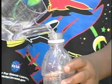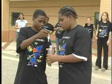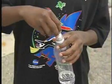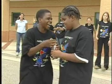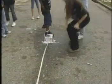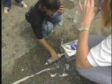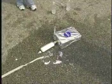Remember, each rocket must be filled with 115 milliliters of vinegar. Try to get vinegar all over yourself. Slide the cork with the baking soda packet attached into the neck of the bottle firmly. The launch officer will rapidly shake the rocket 3 times to start the reaction of the baking soda and vinegar. Quickly place the corked end of the rocket against the shoebox and move away.